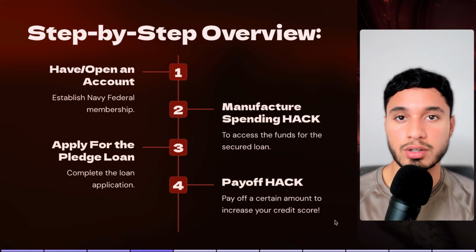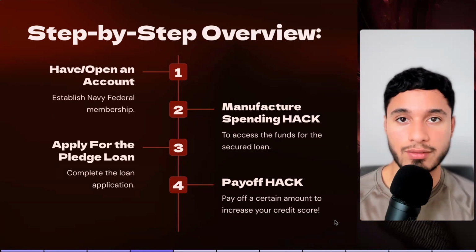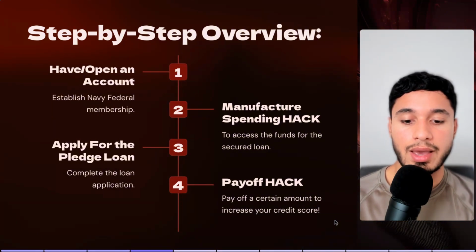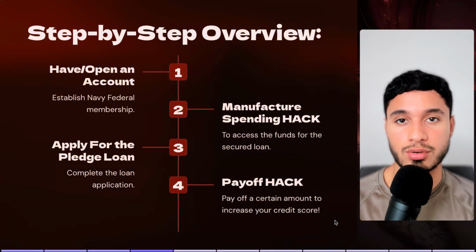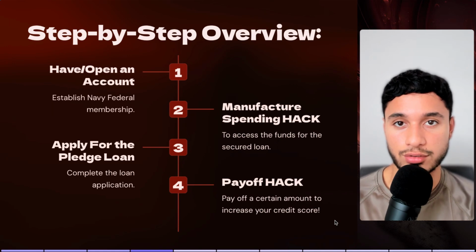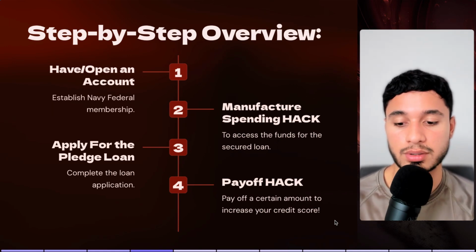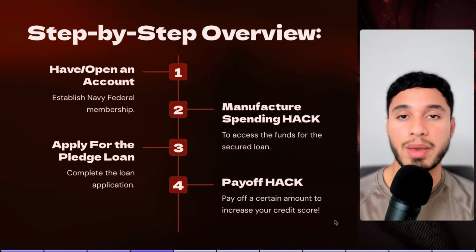The first thing is we're going to want to have or open an account with Navy Federal. If you don't have an account, I'm going to break down how you can open an account and establish a membership with Navy Federal. The second thing we're going to need to do is access the funds for the secured loan. I'm going to show you guys how we can manufacture spend and get access to the funds to put down on the secured loan. Then third, we're going to want to apply for the pledge loan and make sure we complete the loan application. And then finally, we're going to talk about the payoff hack.